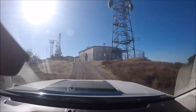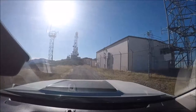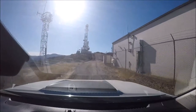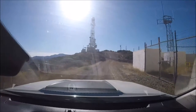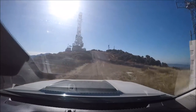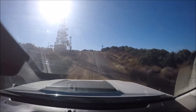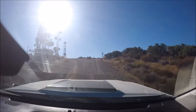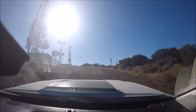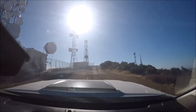This is up at the top of the mountain. Take a look at the radio structures here. Yeah, this is just like the peak, except it's lower. Yep.